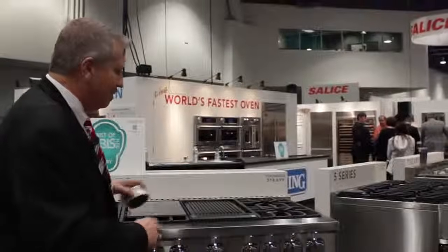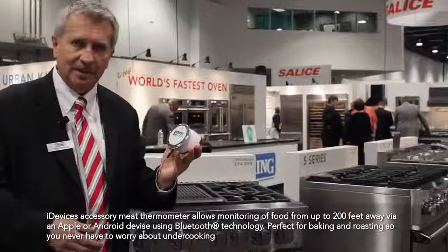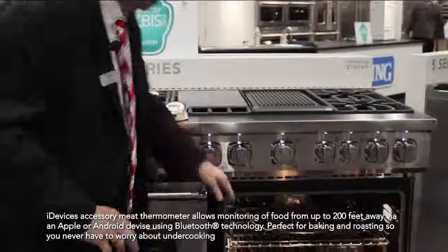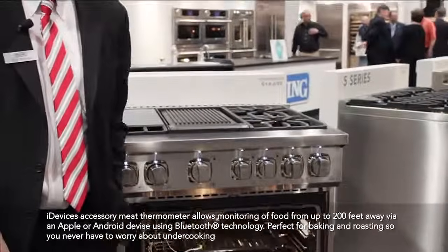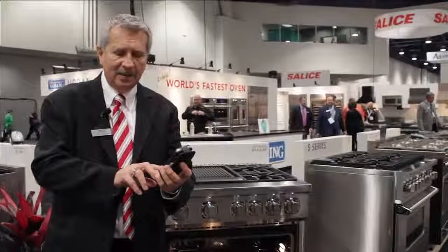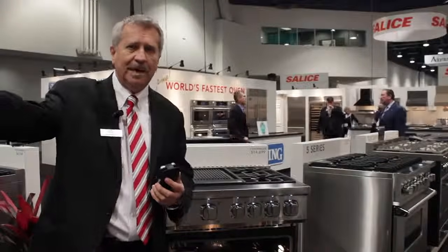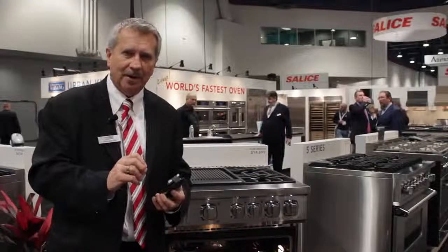What if you had an amazing device like this that comes with all 7 Series ranges? It's called an iGrill. And what you'll do with a cable, you'll plug it into the left side of this range. And then another cable will plug to the probe. You'll put that in your meat. Then, with your Apple device or your Android device, you will download the iGrill app. And then on your app, it will show the temperature of what's going on inside with a graph. You can be 200 feet away in the living room watching television or doing your work, and when that meat is perfectly done, medium rare, it will alarm you.